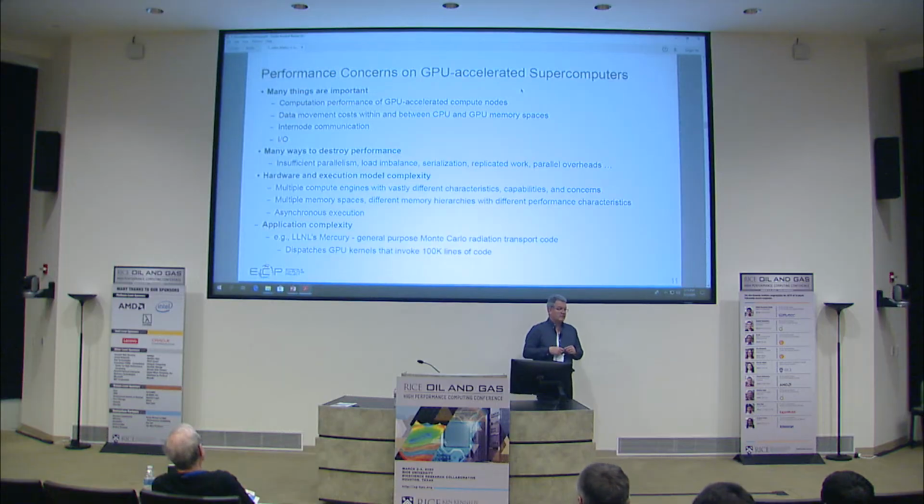In terms of the applications, these are quite complex. For Livermore, they have this code called Mercury, which is a Monte Carlo radiation transport code. According to Dave Richards, one of the application developers involved in the ECP project, they're dispatching GPU kernels that invoke 100,000 lines of code. So for all particles, here's 100,000 lines of code to execute as part of the GPU kernel. If you have a tool that just says, boy, that's slow, that's not really going to help. You need to know what to do in your 100,000 lines of code in order to fix the problem. And so that's the problem that we've been trying to tackle.